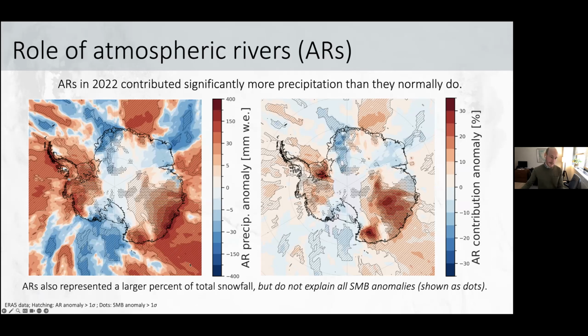In this Wilkes Land region, we know that there was a semi-persistent blocking high that existed south of Tasmania and Australia and New Zealand that helped direct meridional moisture transport, namely via ARs, toward this sector of East Antarctica. On the right, this is showing that the greater snowfall delivered by these ARs also made up a larger relative contribution to the total snowfall. They're delivering a lot of precipitation, but they're delivering 30% or more to some areas than they normally do. And so these were very impactful in 2022.